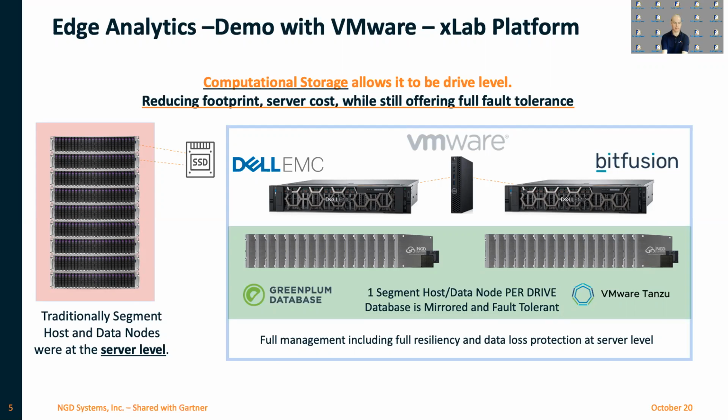Traditionally, these kinds of applications, their database applications, have been done at the server level. Now, what VMware can do with Dell and with NGD is push this down towards the drive, and they've shown some really good results around databases while still providing the kind of data resiliency and fault loss protection that's really, really important for these kinds of applications.